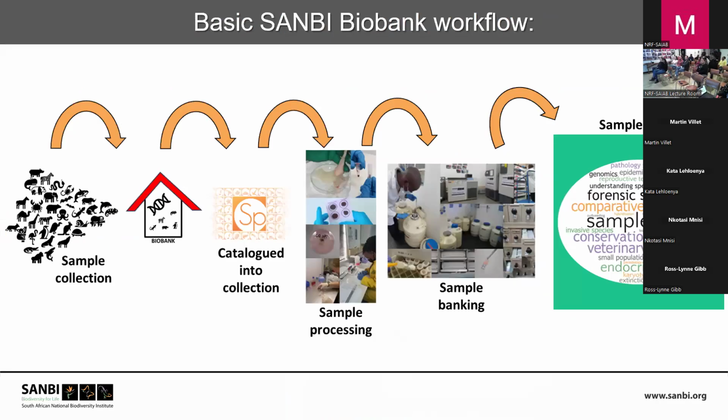The SANBI Biobank workflow: the samples are collected, or it's an orphan collection that comes into the biobank. Before we catalog anything in the collection, we make sure that the data is there and the sample is there, then it's allocated a catalog number. Even when receiving orphan collections from universities or stakeholders, we match the sample to the data, then allocate a catalog number. That's why we have a backlog in one of our DNA banks.